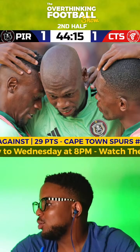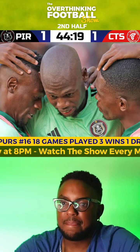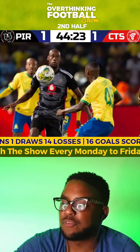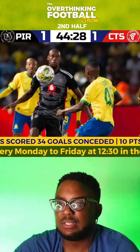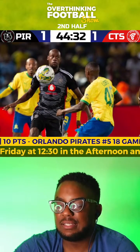Hey, Boshoff didn't look comfortable at the beginning of the game. I think if Pirates had shot at him a few more times, they would have gotten something from it. But I think Cape Town Spurs is also trying to see out this game as well. They're just kicking it forward, basically.